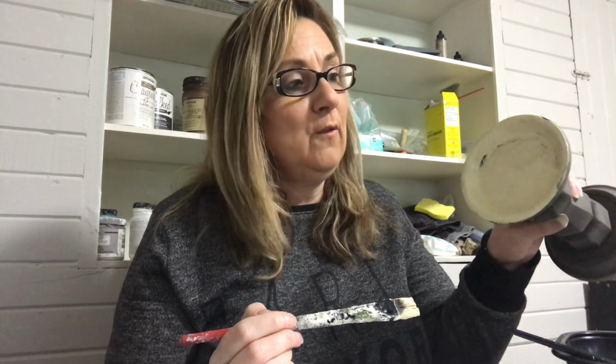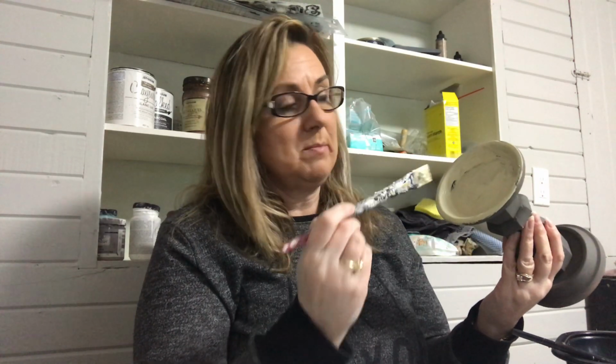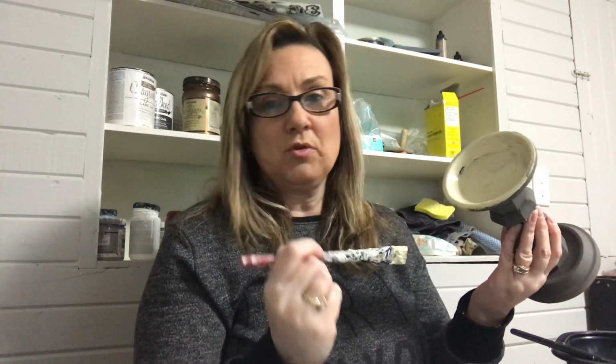I also find that using a heat gun or a blow dryer to dry it gives a better crackle look with this medium. Other people don't. They say don't try and force it, leave it to naturally dry, but I find it doesn't crackle as much if you just leave it. It could be the cold weather here, and if you're in a warmer climate that might be a different result, but I find actually that it crackles better if I put a blow dryer on it.